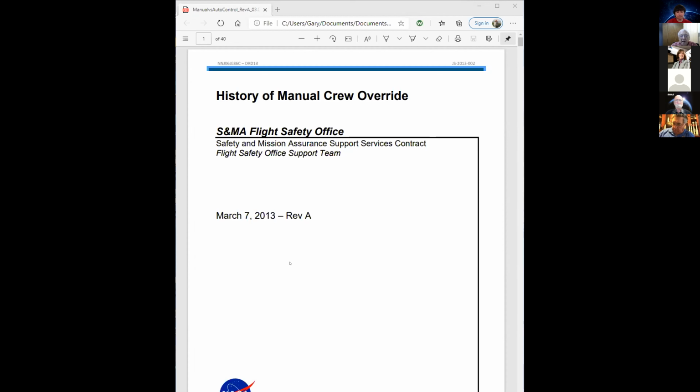I pointed out a couple of things. One is abort functions for ascent. I almost felt that the crew must have manual capability, because Bonnie's probably heard about this and knows about it too.